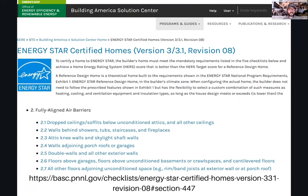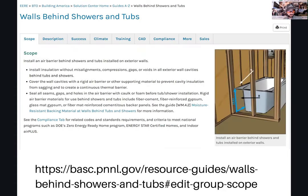So the Energy Star program is really awesome, and we're all the way up to revision 11, but on the PNNL Building America website, there are some really cool links on all the places you need to be looking during the construction process, during the renovation process, to make sure that it's air sealed so you don't miss it. And what I really like about this is you can drill down into one.